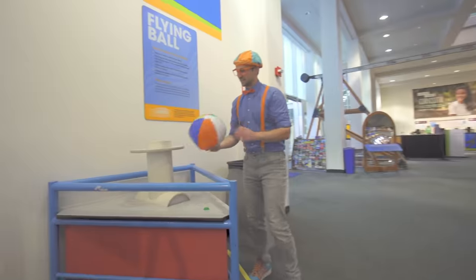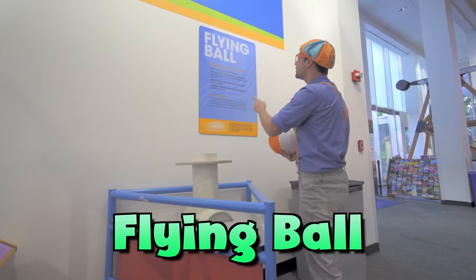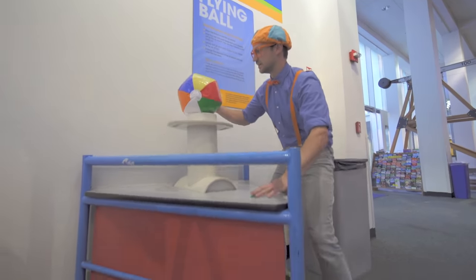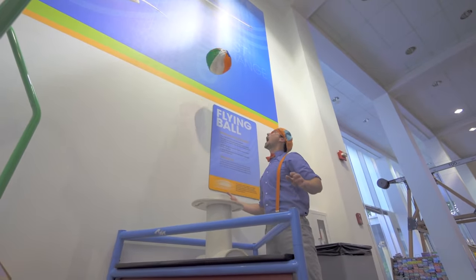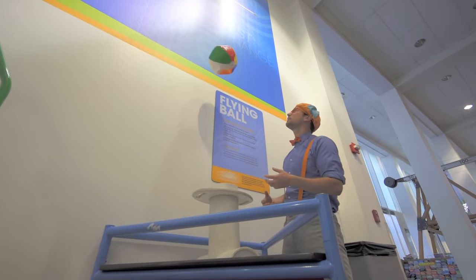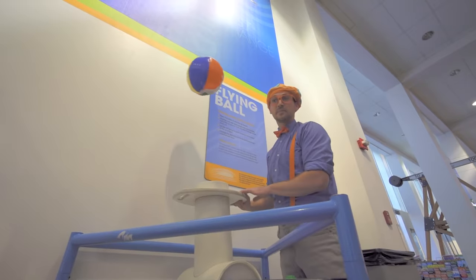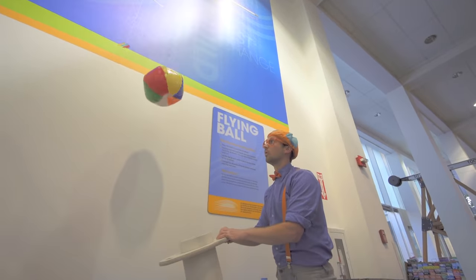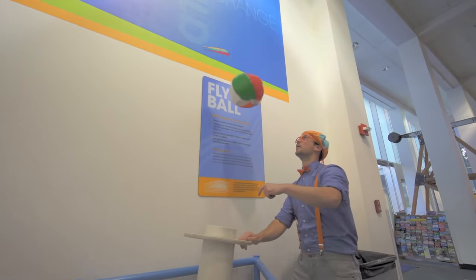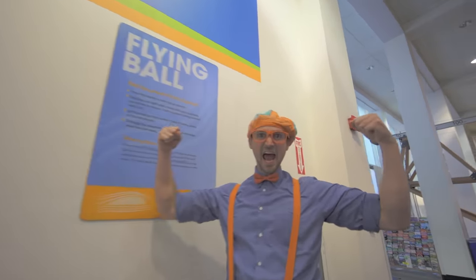Hey, what's this? This is a beach ball. What's it doing here? Flying ball. Feel the power of air in motion. Huh, interesting. Let's push this. Whoa! I wonder what happens when I plug this hole that's shooting up all the air. Whoa, did you see that? All right. Now I wonder what happens when I move it. Whoa. Oh, look, the ball's way over there. All right. Ready? Whoa. Yeah.